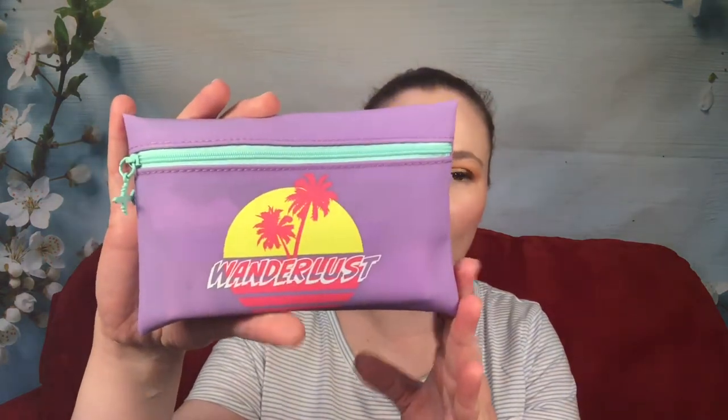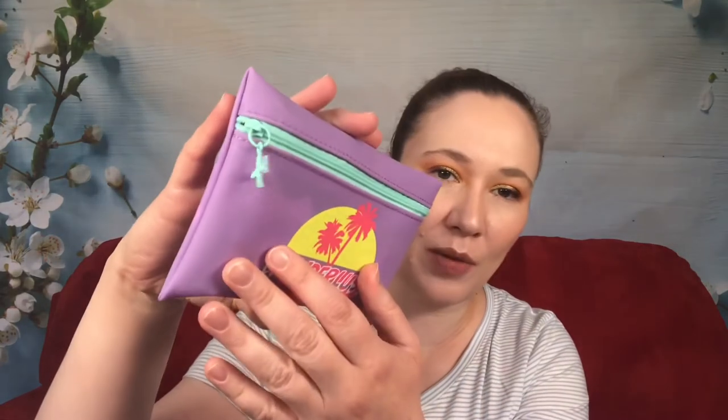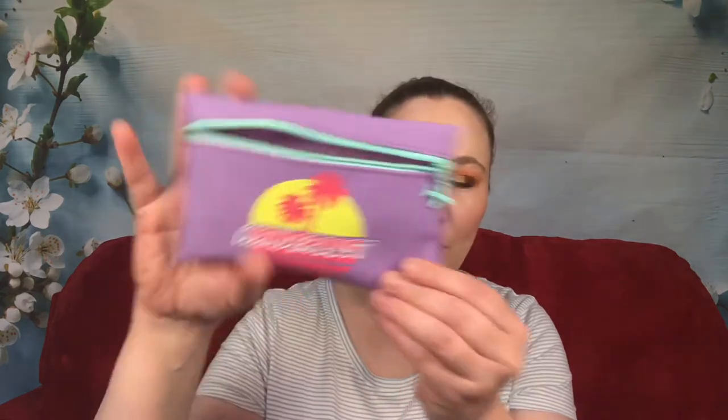So this is Wanderlust. It was actually really cute. It's kind of very plasticky. The little charm on it is an airplane, which is super cute as well. We're gonna pull out all of the items in here first, so you can kind of get a good sense of what it is.